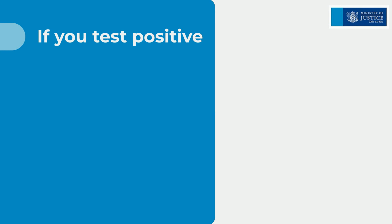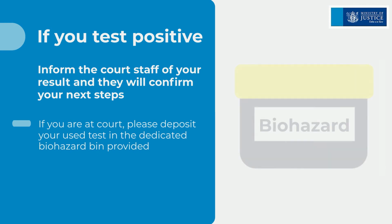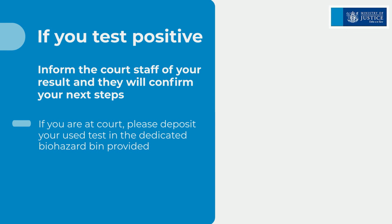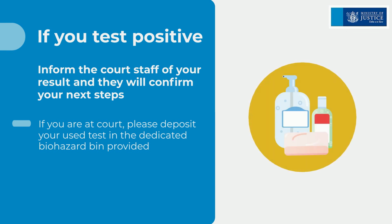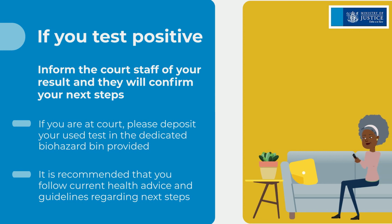If you test positive, inform the court staff of your result who will confirm next steps. If you are at the court, please deposit your used test in the dedicated biohazard bin provided. Wash and/or sanitize your hands after depositing the test. It is recommended that you follow current health advice and guidelines regarding next steps supplied by the Ministry of Health and Unite Against COVID-19.